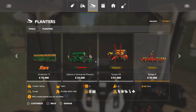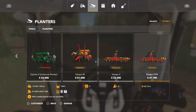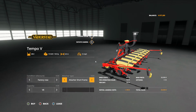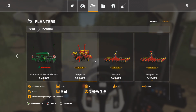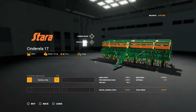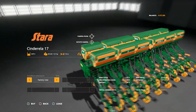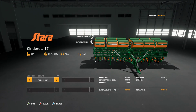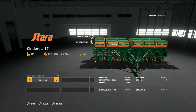7 metre Stara. I think that's about as good as it gets, isn't it? And we got the Tempo Vederstadt. Oh, that takes seed or fertilizer, which is not a bad thing. Does that one have? Yeah, okay. Oh, that's the extended thing. So yeah, I mean that's got potential. It's only 6 metres. Because, I mean, we could get that Stara. I don't think I've ever used the Stara. And does that fold? That kind of looks like it might fold. I don't think we've ever actually used one of those. So I'm just going to go ahead and buy it, because we've got the money. So that is going to drop us down handily to just over 500 grand.